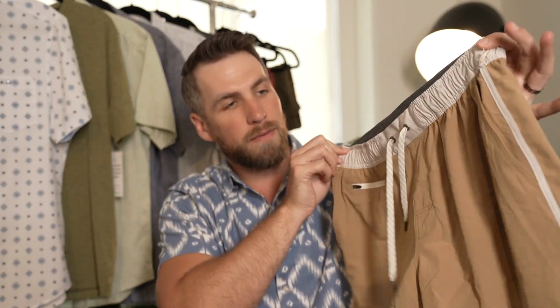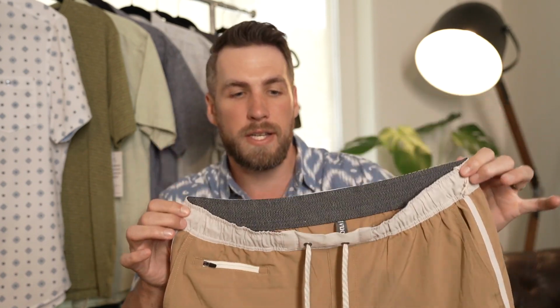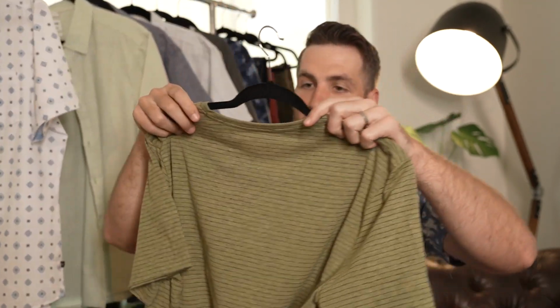So I got these shorts from Vuori, and they're like a casual running short, but I think they would also work as a swim trunk if you were in a pinch. So we're going to do some beachy type vibes with this. So I'm going to pair these shorts with this green shirt right here from Threads 4 Thought, and I feel like this is perfect casual pool or beach day vibes.